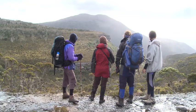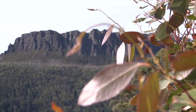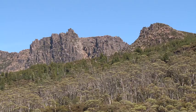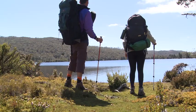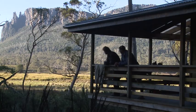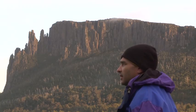Along the way, you'll take in endless views, spectacular waterfalls and majestic mountain ranges, including Tasmania's highest peak, Mount Ossa. To ensure this extraordinary wilderness stays pristine for generations to come, follow the 7 principles of Leave No Trace while you're planning for the walk and while you're on the track.